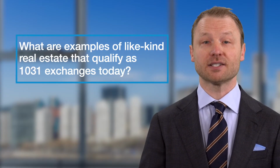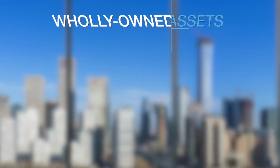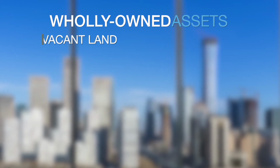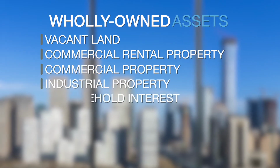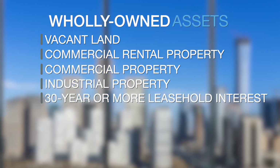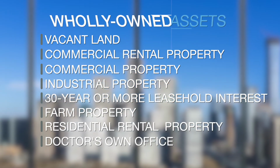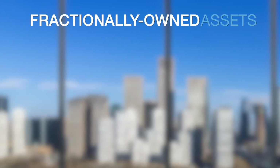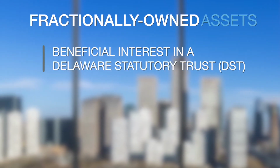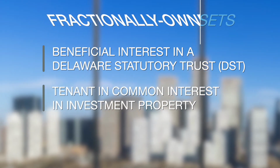So in practice, what are examples of like-kind real estate that qualify as 1031 exchanges today? These include wholly owned assets such as vacant land, commercial rental property, industrial property, 30-year or more leasehold interests, farm property, residential rental property, or a doctor's own office. There are also fractionally owned assets that qualify under 1031 rules, including beneficial interests in Delaware statutory trusts, or DSTs, and tenant in common interests in investment property.